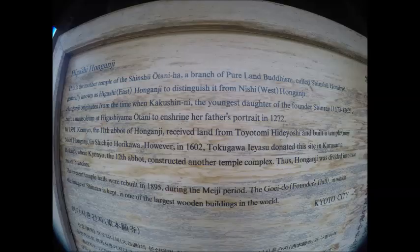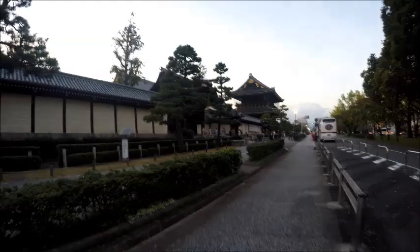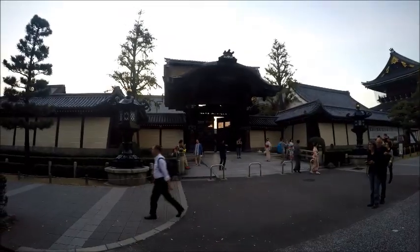So we travelled back into the city, and about 5 minutes from the Kyoto railway station was the Higashi shrine, which was built in around the 1600s, but the actual Buddhist sect was formed in the 1200s. And this was a lovely bird that was in the pond, or moat, which surrounded the temple itself, or shrine itself, whatever they call a Buddhist shrine.